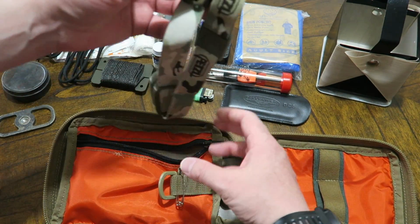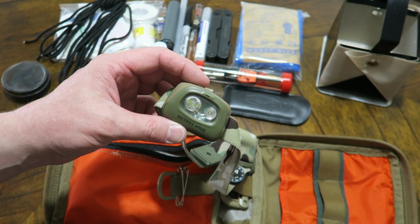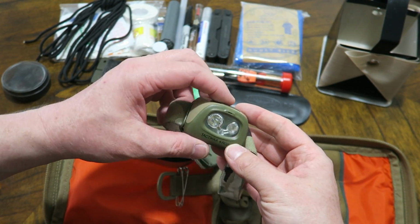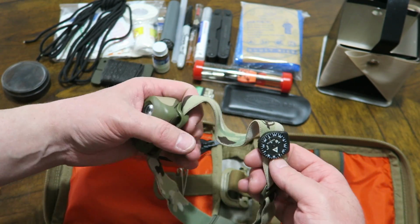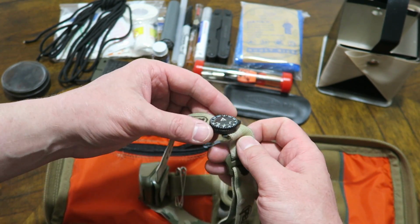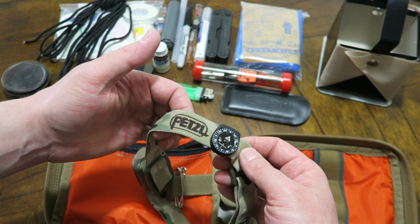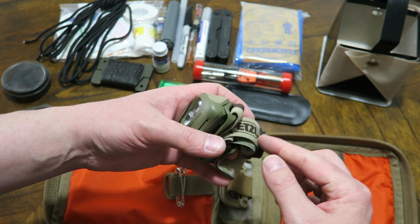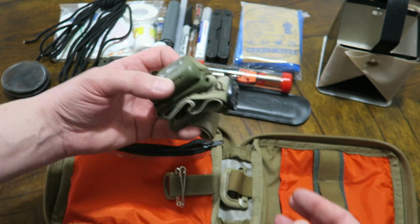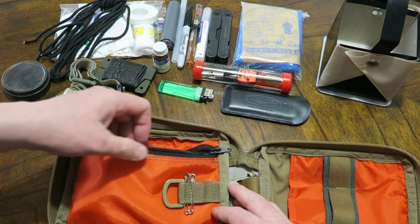Then next up, I have my headlamp. I often do leave without a flashlight, and sometimes it does get dark. So not only do I have a way to illuminate whatever I happen to be doing, but I also clipped on one of these Suunto clip-on compasses, which is basically the best small button compass you can get. That clips right onto the headband. I clipped it on there so I don't forget where it is, I don't lose it, and that works really well. And that's it for this compartment.